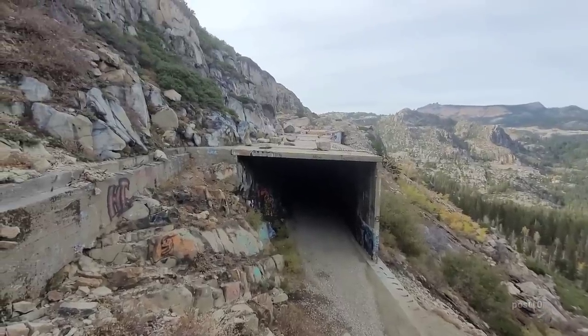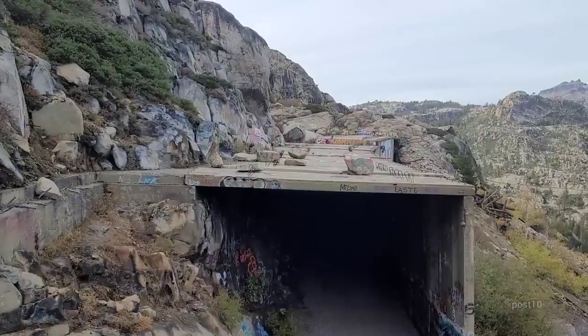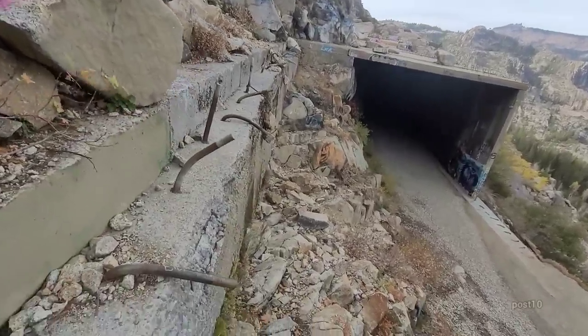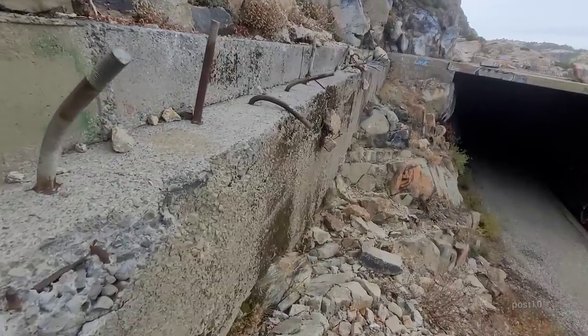All right, that should be pretty easy to get over there. Look at all the rocks sitting up top. Take a look at all these bolts just bent right off.